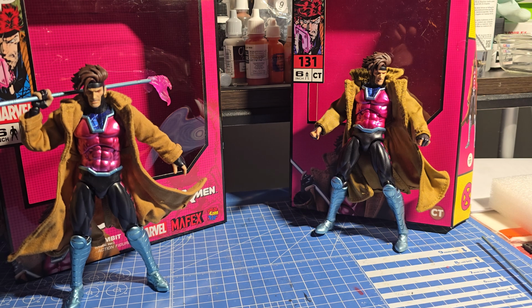So, Gambit, the official Gambit, he does retail for an average $150 to about $300. I've seen it. It sucks because this Gambit is probably the best Gambit in the 1/12 scale. I don't care about any of the Marvel Legends Gambits whatsoever.